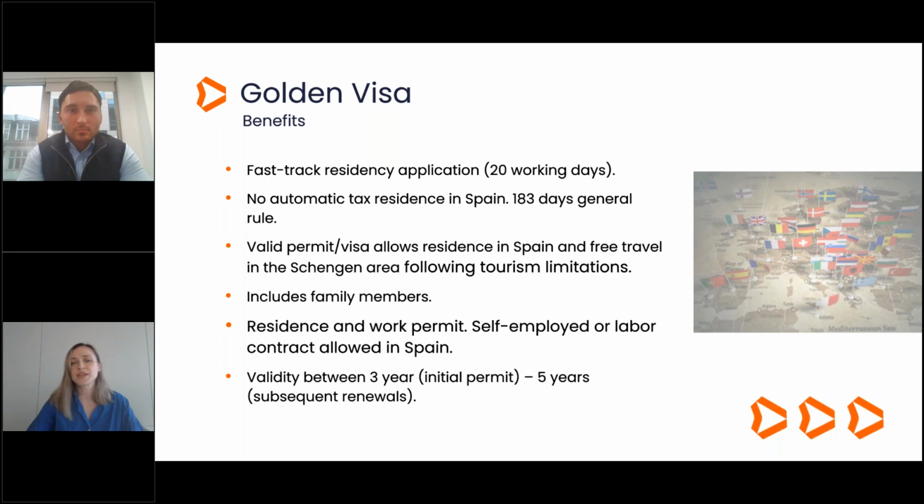In comparison with the general residence permit, we can get the application resolved within only 20 working days since the date of submission. And if we receive no response, we will have the automatic approval if these 20 working days passed. There is no automatic tax residence in Spain. You are not obliged to reside for 183 days, which is the general rule for Spain to consider you the Spanish tax resident. So you may consider your travels to Spain to avoid obtaining the Spanish tax residency if you don't want to.